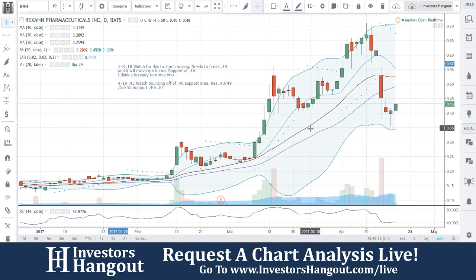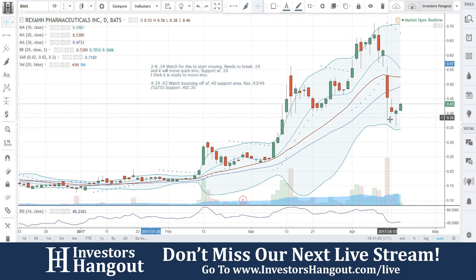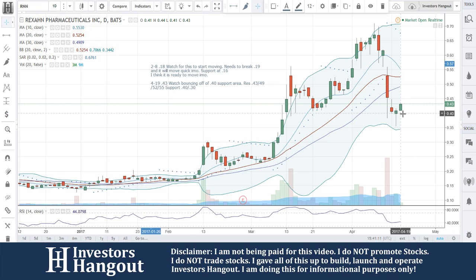Back on the chart right now, 43. I said watch, bouncing off that 40, with the reverse split news coming in here drove the stock back down. Actually, the takeaway, even though this one was requested so much, it kind of worked out that today we're going through it, because it found that bottom down there at that 40. So it is bouncing off there.